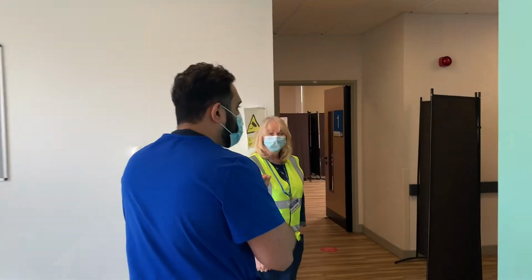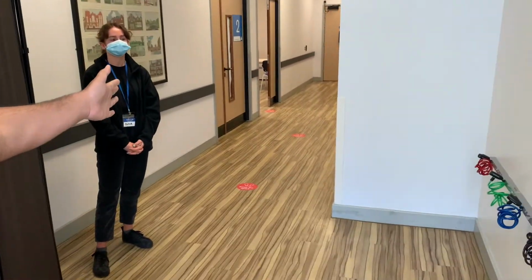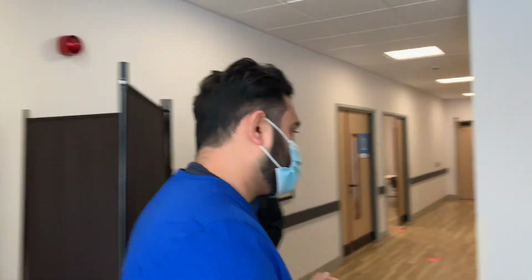You'll then follow around and wait in one of the allocated spots before you actually go into the site to have the clinical screening done before you get vaccinated. Okay.